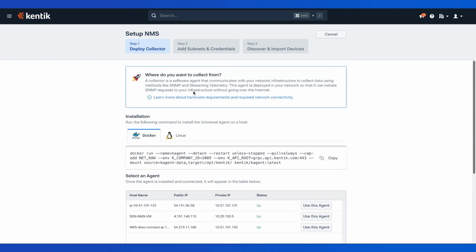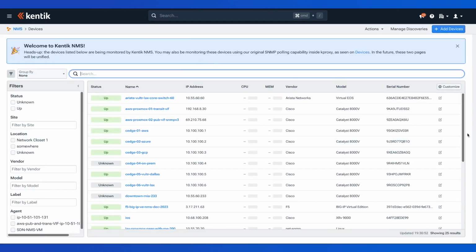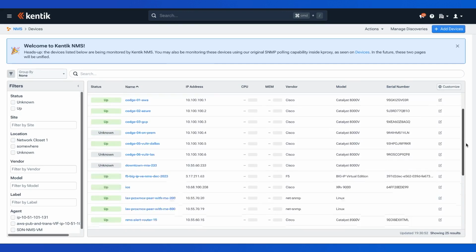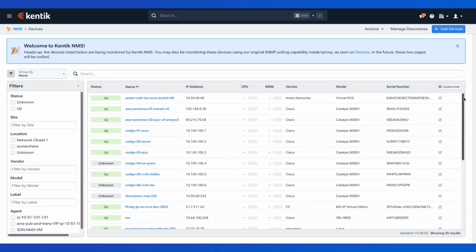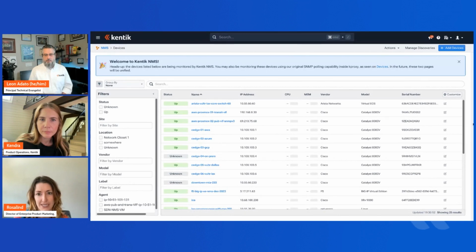And as I do that, which I'm not going to do right now, I'm going to see them come into my devices page really quickly in real time. I don't have to wait for them to populate in a batch. As soon as I've got the collector deployed and I have my subnet range input, and it's able to reach that device, I'll see it here in the list. And that can happen really within seconds.